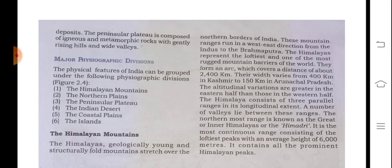On the north side, these mountain ranges run in a west-east direction from the Indus to the Brahmaputra. The Himalayan mountain ranges stretch their distance from Indus to Brahmaputra, from west to east, and they also represent the loftiest and one of the most rugged mountain barriers of the world. Whenever you talk about the mountain ranges of this world, at first you will get the name of the Himalayas, known as the highest ranges in the world, and its mountain barrier is also very prominent.